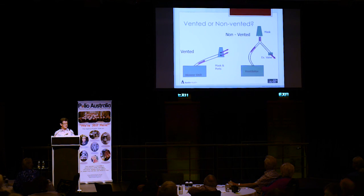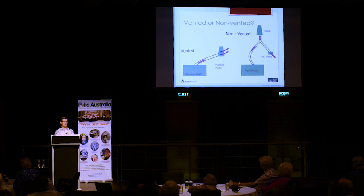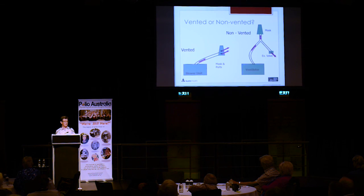So just back to the vented and non-vented mask, as I said a moment ago, those using CPAP and BiPAP machines have a mask with vents built into the mask itself, and that's where the exhaled air comes out. With the volume cycle ventilators, you have a non-vented mask, and then in the circuit of the ventilator you have an exhalation valve, and that allows the person to receive a breath to a set volume, a set number of times per minute, which can't happen. You can get a set number of breaths per minute, but not a set volume on bi-level devices.